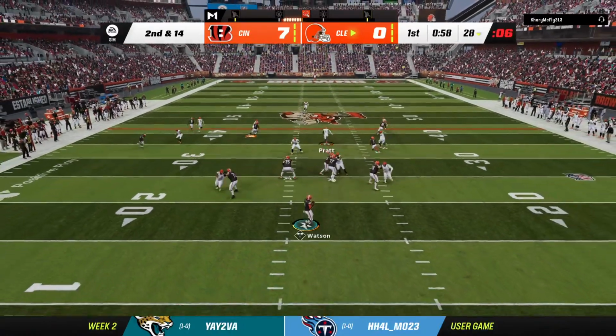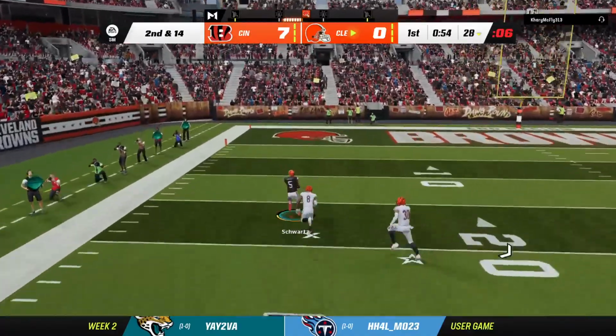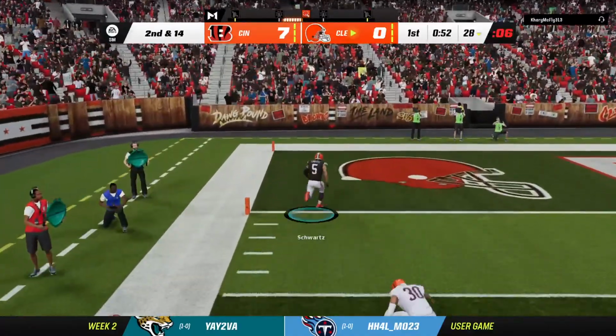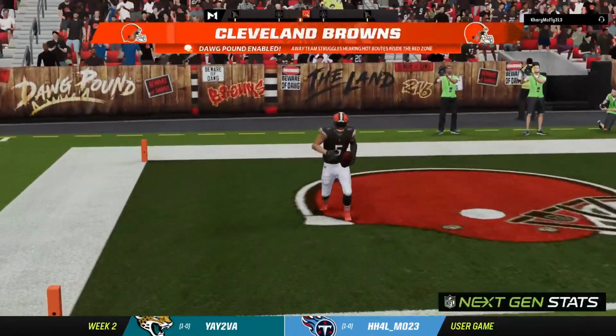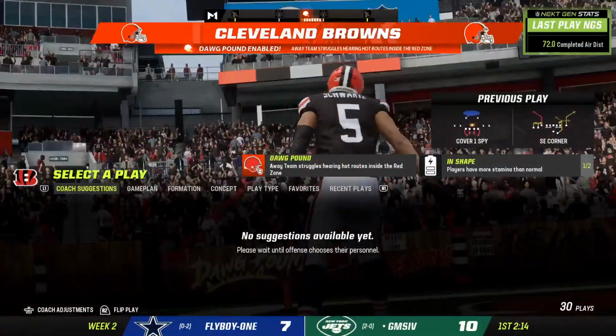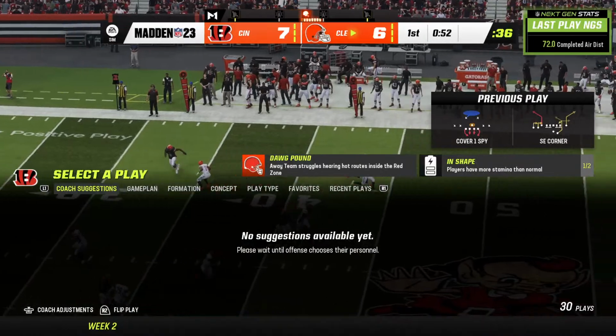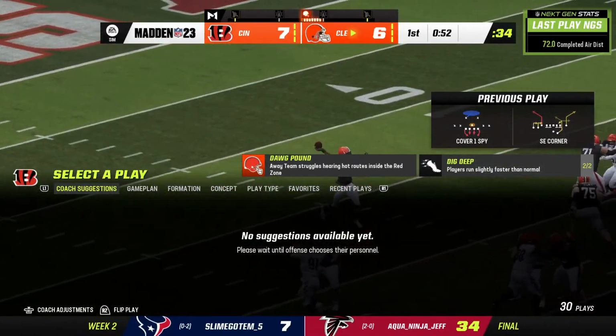Throwing on 2nd and 14. Watson, he's going to wind up and air it out. This is caught inside the 15. And all the way in. Touchdown, Cleveland. Hard to believe that arm strength was a knock on Deshaun Watson coming out of Clemson, but he showed what he's got there.